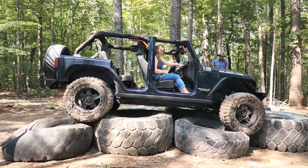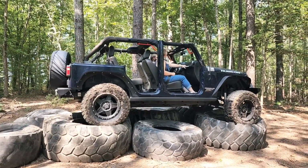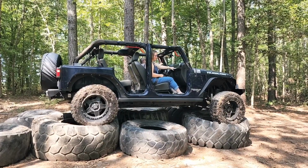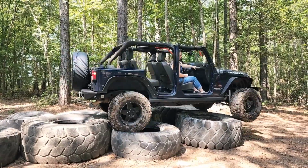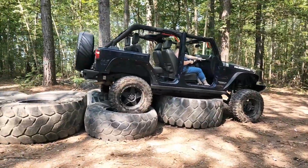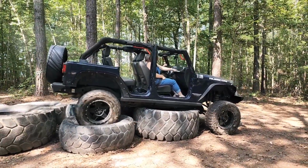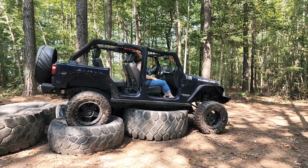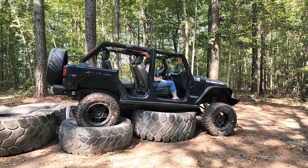Everything's looking good so far. All right, yeah, you need to go more driver. There you go. All right, passenger tire's getting ready to drop. You get some good bass when those things reverberate. Another winch? Winchy, winchy. All right, winch time.